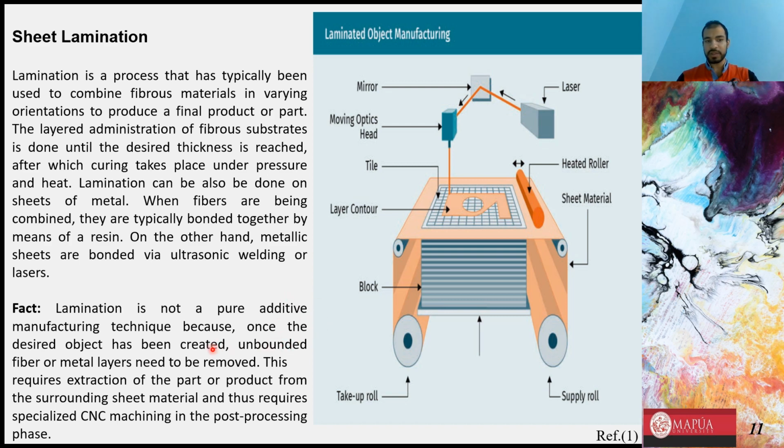Lamination can also be done on sheets of metal. When fibers are being combined, they are typically bonded together by means of a resin. On the other hand, metallic sheets are bonded via ultrasonic welding or lasers. In fact, lamination is not a pure additive manufacturing technique because once the desired object has been created, unbonded fiber or metal layers need to be removed. This requires extraction of the part or product from the surrounding sheet material and thus requires specialized CNC machining in the post-processing phase.